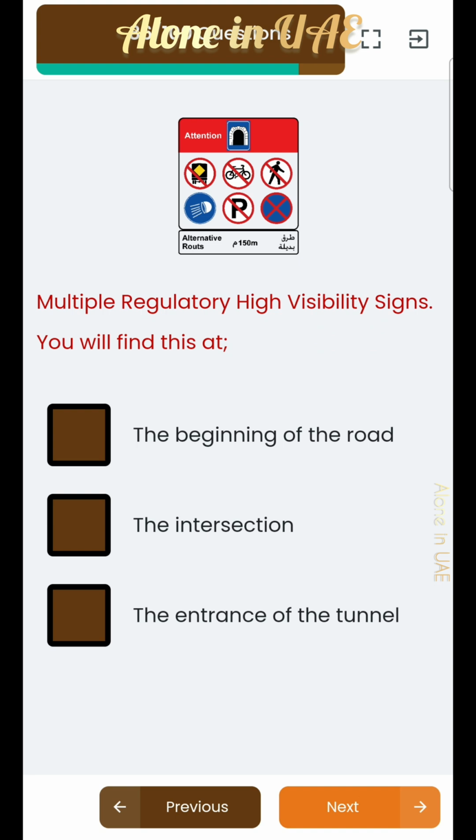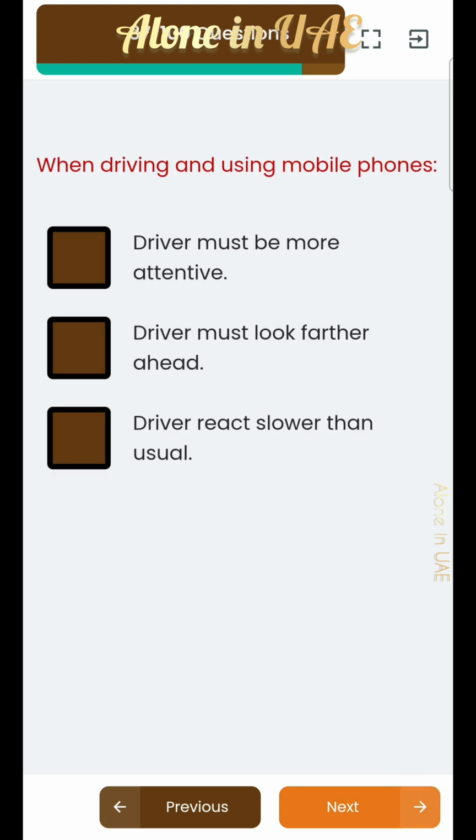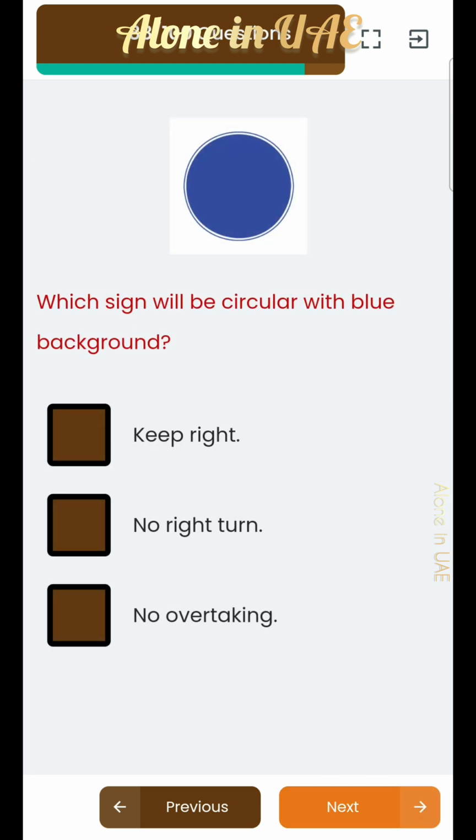Multiple regulatory high visibility signs. You will find this at the entrance of the tunnel. When driving and using mobile phones, drivers react slower than usual. Which sign will be circular with a blue background?